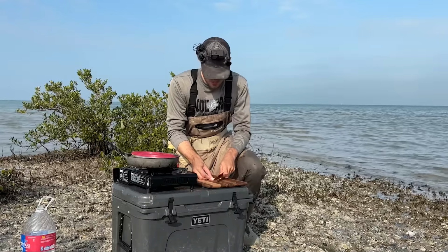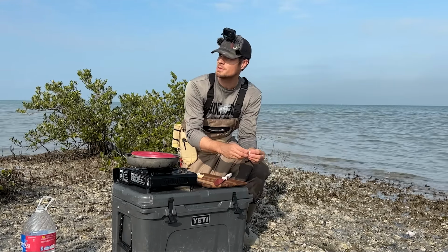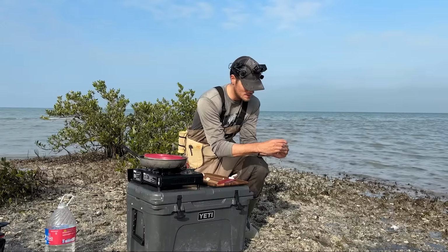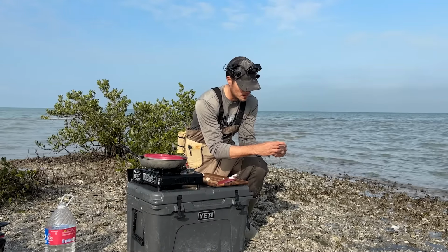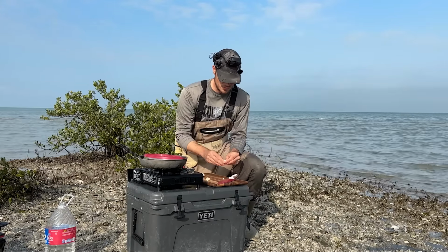Now the reason we wanted speckled trout over anything else, we're making a very simple but super tasty recipe. It's gonna be speckled trout with garlic and tomatoes. Our only seasoning is gonna be salt and pepper, so we're really gonna be tasting the fish, and speckled trout is a really nice tasting fish.